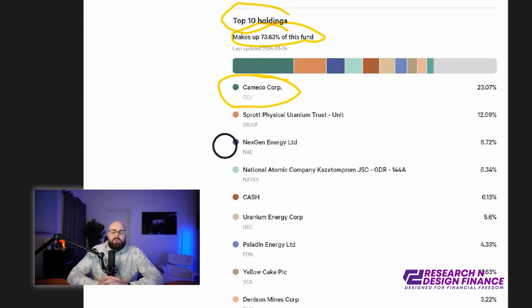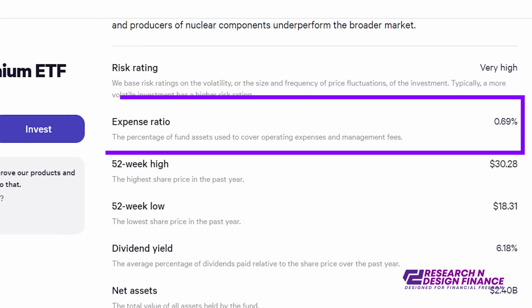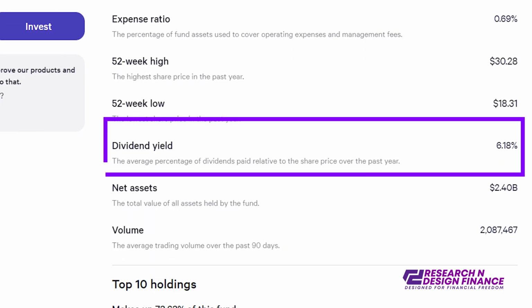So who's this for? This is for someone who likes to take a lot of risk. As we see, the risk rating according to Wealthfront is very high. The expense ratio, I think, is the highest one at 69 basis points. The dividend yield is pretty good at 6%.